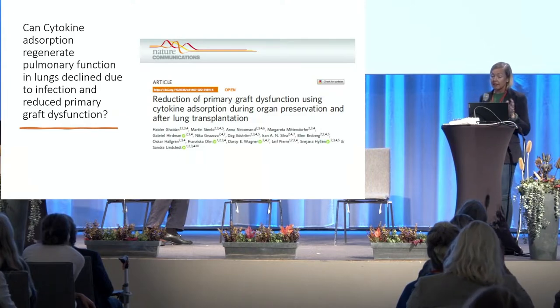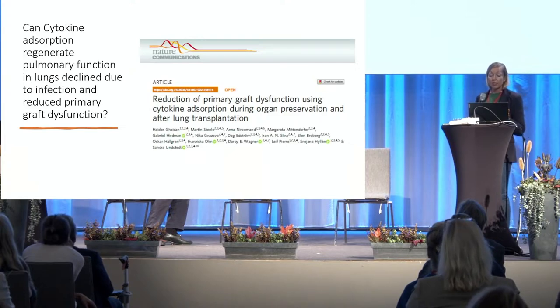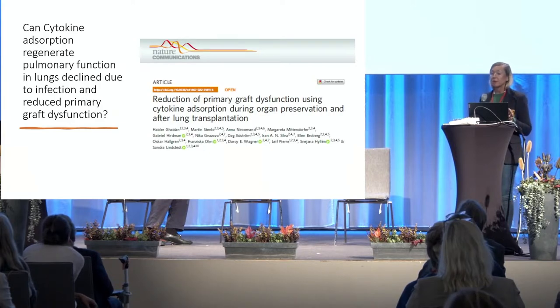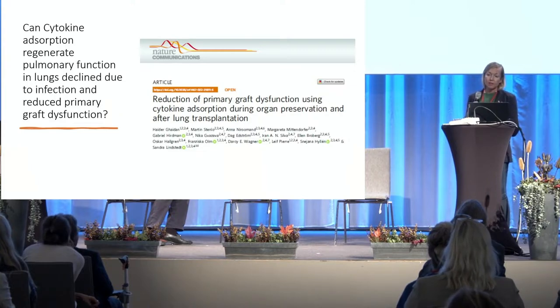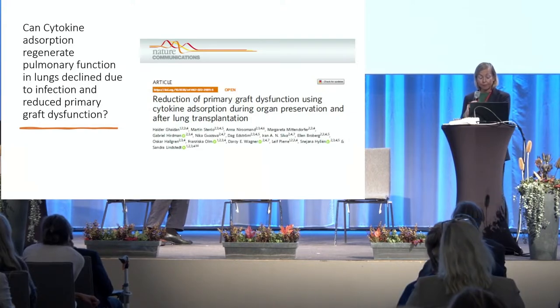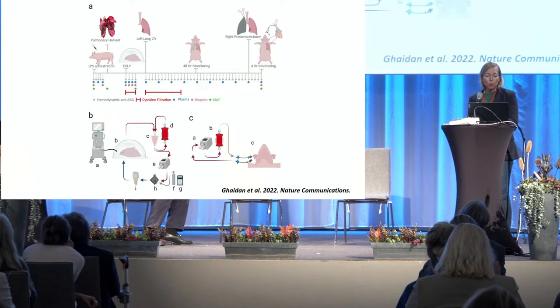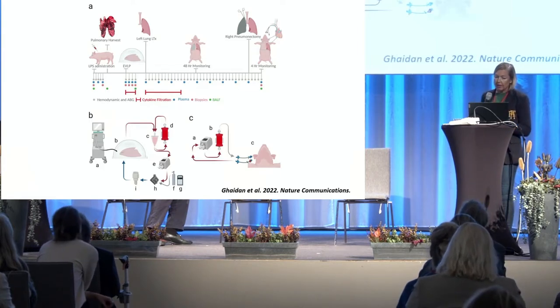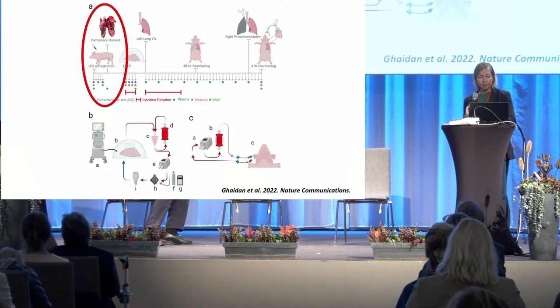And that's what we did in this large animal study. We had a hypothesis: can we use cytokine absorption to regenerate pulmonary function in lungs declined for transplantation? The two big problems in lung transplantation are that you decline for infection or you decline for aspiration. So if we go with infection and we try to use a cytokine absorption, what we did was we used pigs and we induced lung injury with E. coli toxin, so we got an infectious lung.